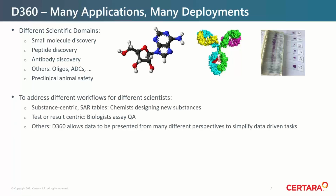As mentioned earlier, we also want to try and address different workflows for different scientists. So if you're designing new substances, for example, a medicinal chemist, the standard view would be a compound-centric view. But as you get into later stages and you start in vivo testing, then it becomes more important to have a batch-centric view, because impurities or other items within those batches will affect the outcomes of those experiments. If you're a biologist running an assay, you might want quite a different view where you're understanding how control compounds act over time.